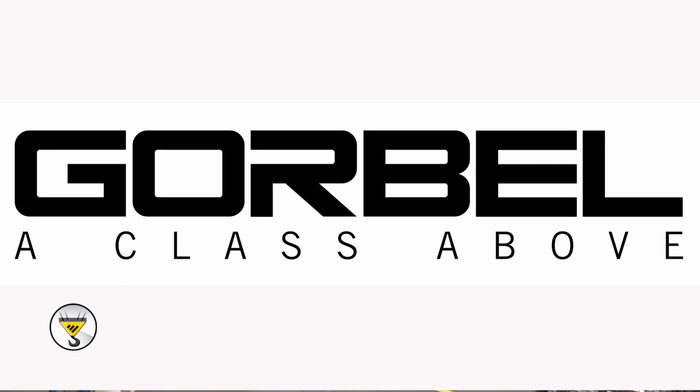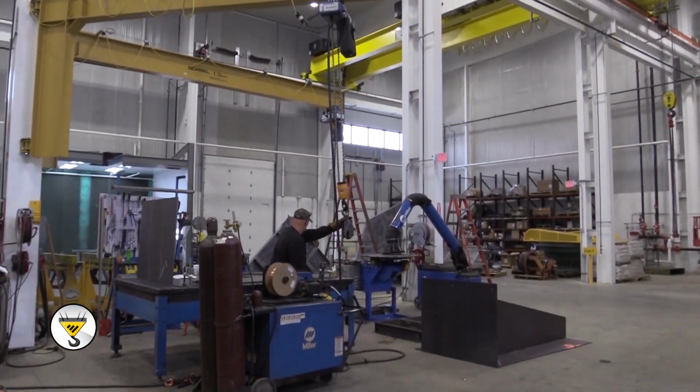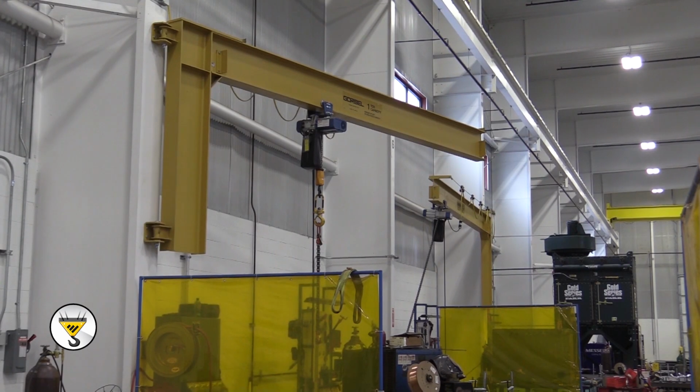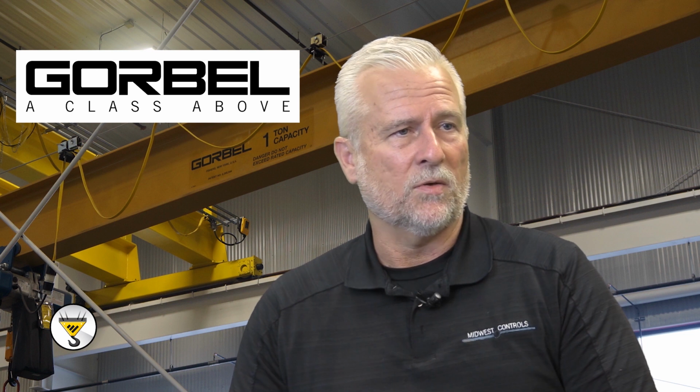Gorbel is our primary workstation crane, jib crane, fall protection supplier. Gorbel's been a supplier to Hoosier Crane since 2003. So actually a year after Hoosier Crane started, we had to wait for a dealership spot to open up before we could be a dealer. You guys have been a great partner for us.